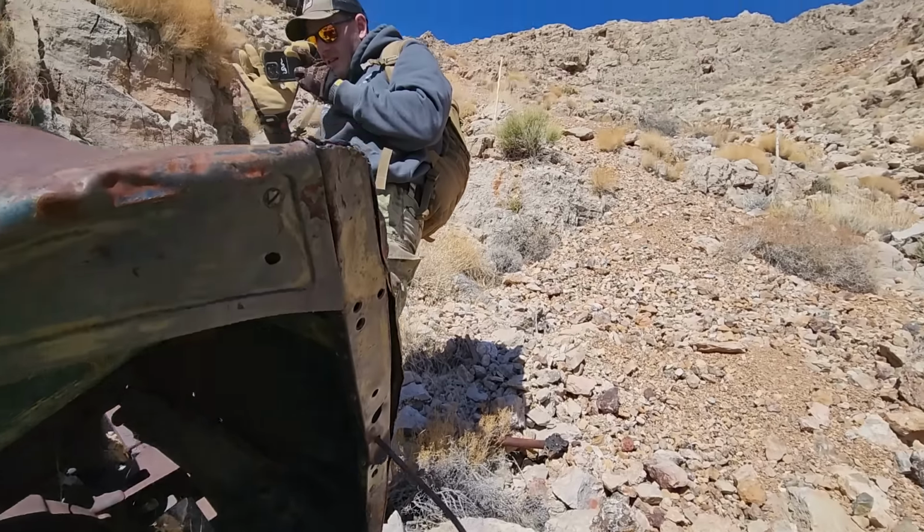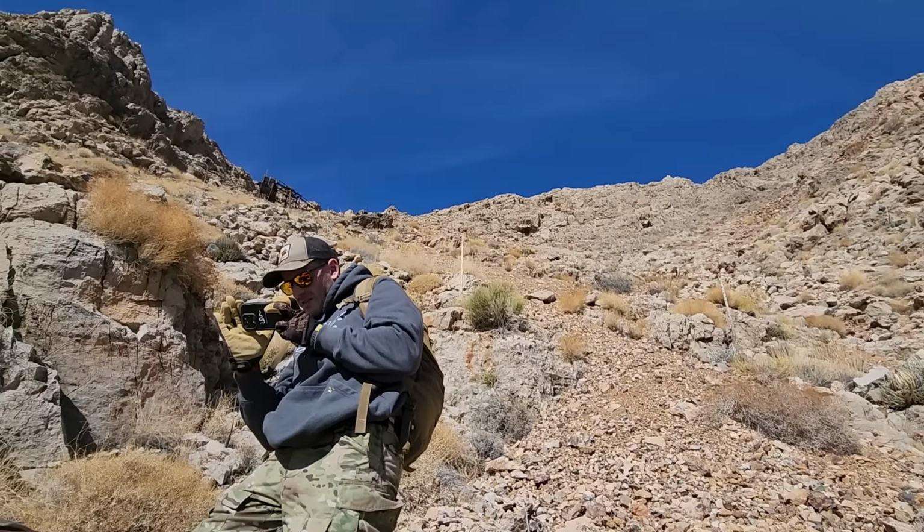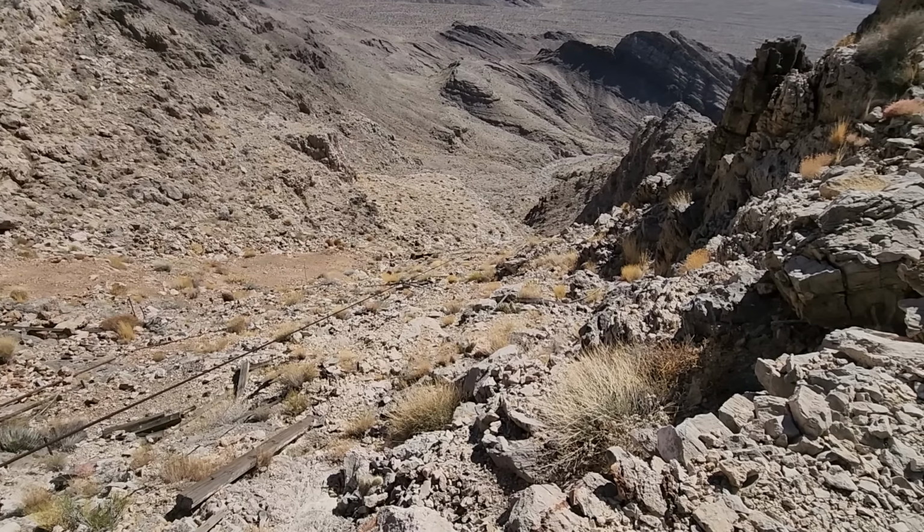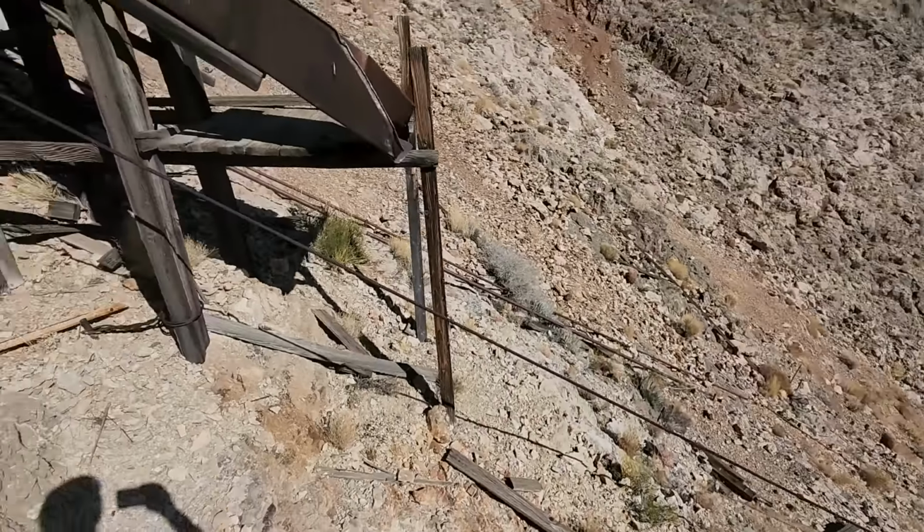Either way, we're gonna keep scooting up the hill and I'll pick up somewhere up there. I was last shooting down there. And we've made it up to that tram station.